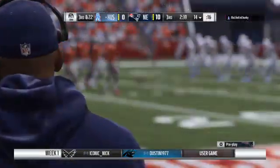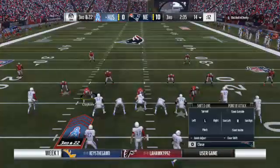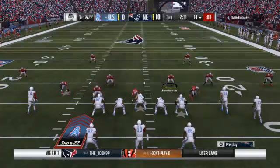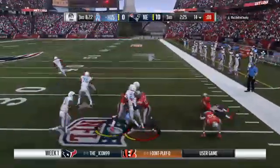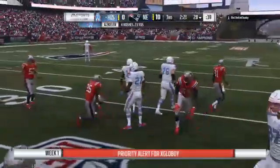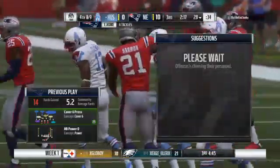This offense in desperate need of a conversion as they come up on 3rd down. Here we go now. Green 39. Green 39. They'll run it now out of the gun. And this one will go to the 28-yard line. 14 yards, but they're still well shy of a first as that leads to 4th down.